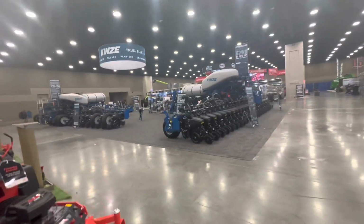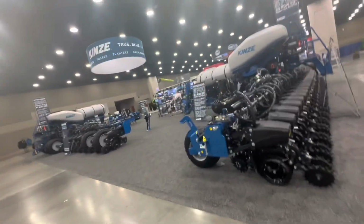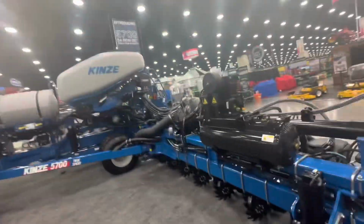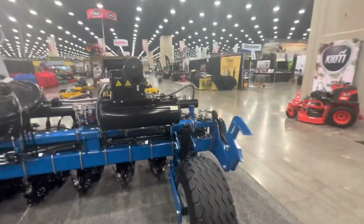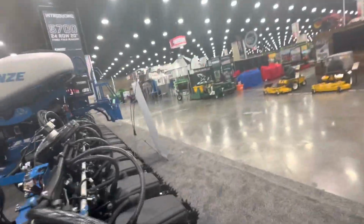I think one of the last stops for the evening is the Kinze booth. So they just came out with both of these. They're a completely different row unit from my understanding. Completely different bar. The 5700, this is a high speed 20 inch. I am really tossing around the idea of going to 20 inch corn and soybeans, one planter for both.